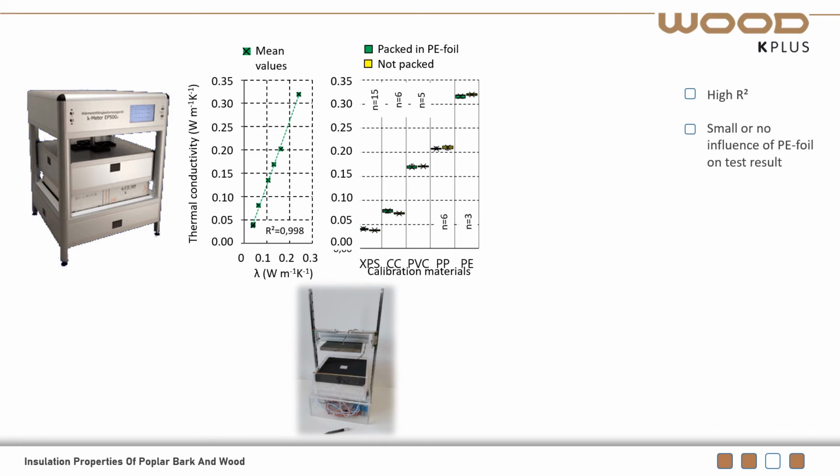Moreover, we used the calibration materials to analyze if there is an influence of the packaging foil on the test results. That means we measured calibration materials when they were packed in foil and without packaging foil. An effect was only found here for materials with low conductivity such as XPS. The packaging foil increased the results by about 3 milliwatt per meter Kelvin, which is not much. For the materials with higher conductivity, there was no influence.